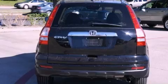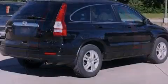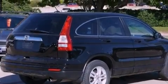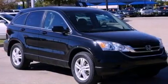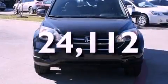The following features are also included: aluminum wheels, cruise control, heated side view mirrors, leather seats, an illuminated driver's side vanity mirror, an engine immobilizer theft deterrent system, privacy glass, an anti-lock braking system, keyless entry, and this vehicle has fewer than 25,000 miles on the odometer.